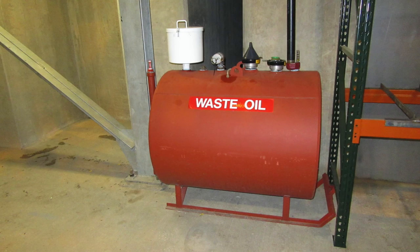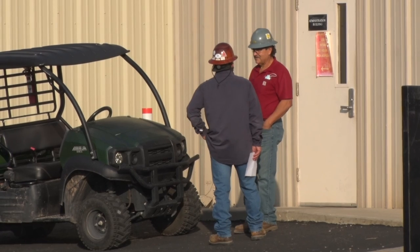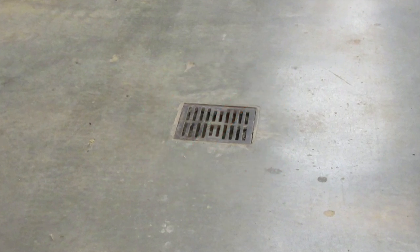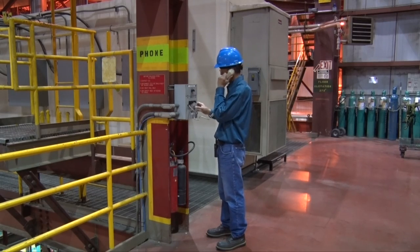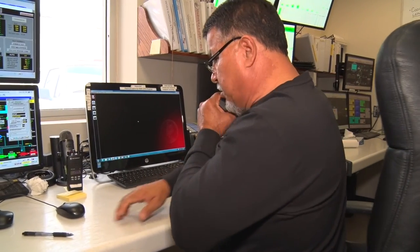Hazardous waste generated by a contractor must be handled in accordance with all regulatory requirements and may not be disposed of or stored on site without prior approval from the plant contact. Never dump oils, solvents, or other chemicals down a facility floor drain or sump. Report any chemical or oil release of any size to the control room, as these may be reportable to regulatory agencies within strict timeframes.